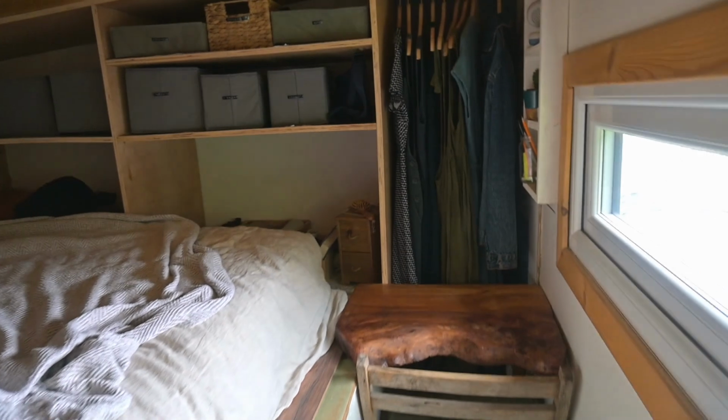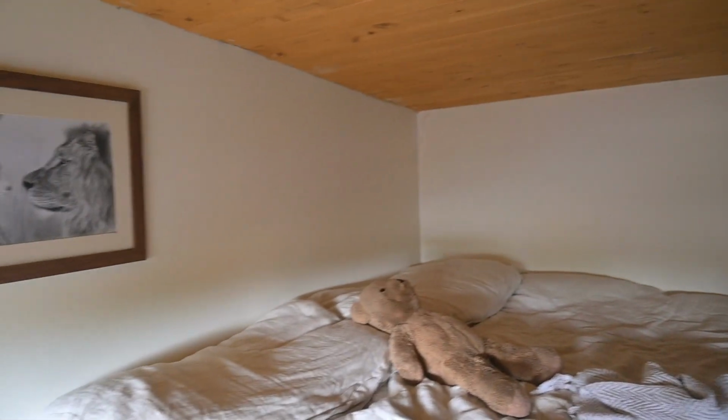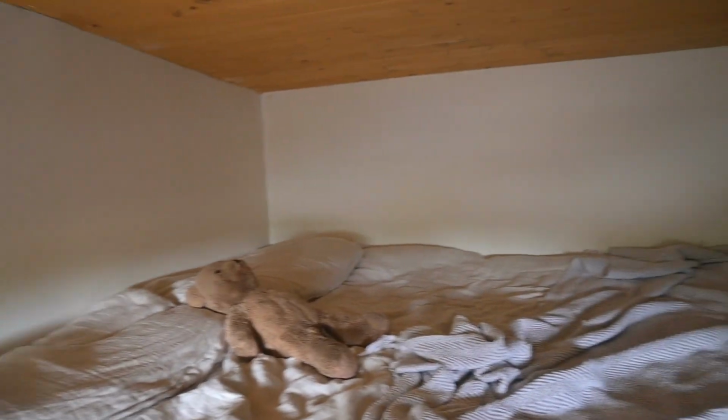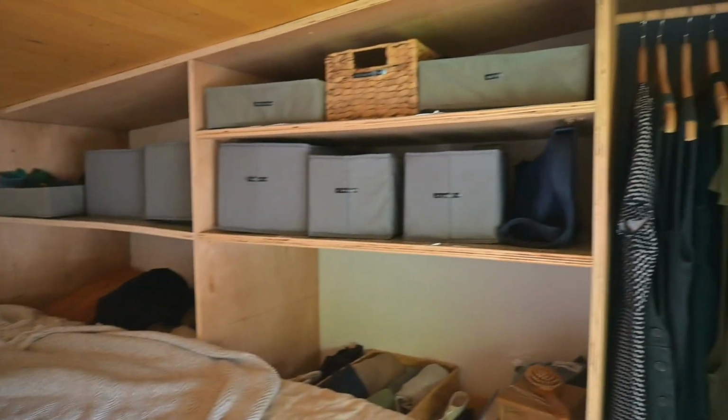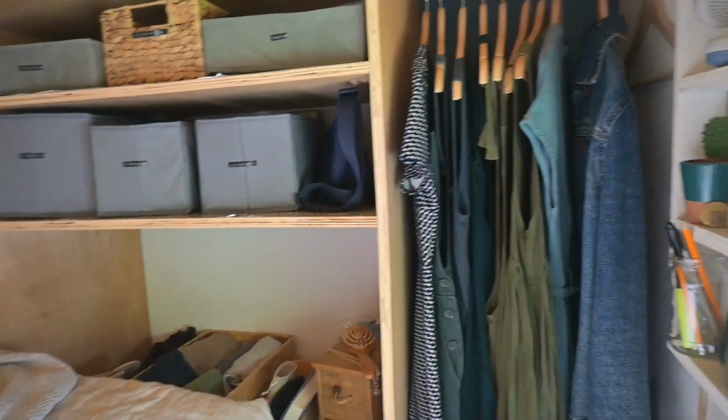Okay, excuse the slightly creaky floor. So this is the loft as it is now. It's not bad, there's nothing wrong with it, and I quite like it. It's cozy, it functions well, but essentially I just think it's a little bit bland and I would like to do a bit more with it.